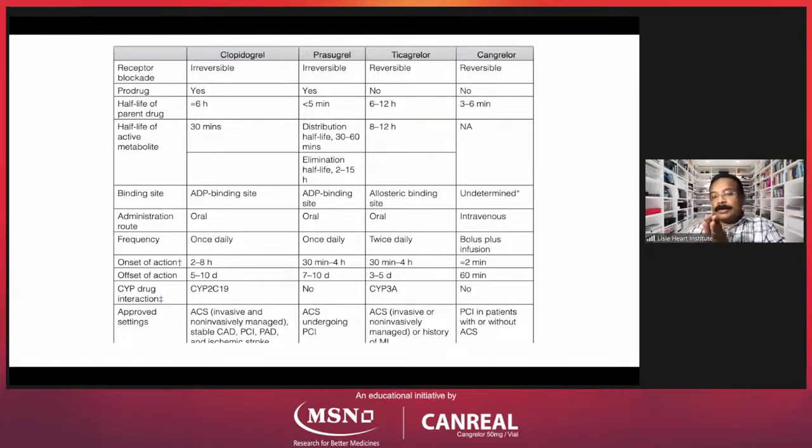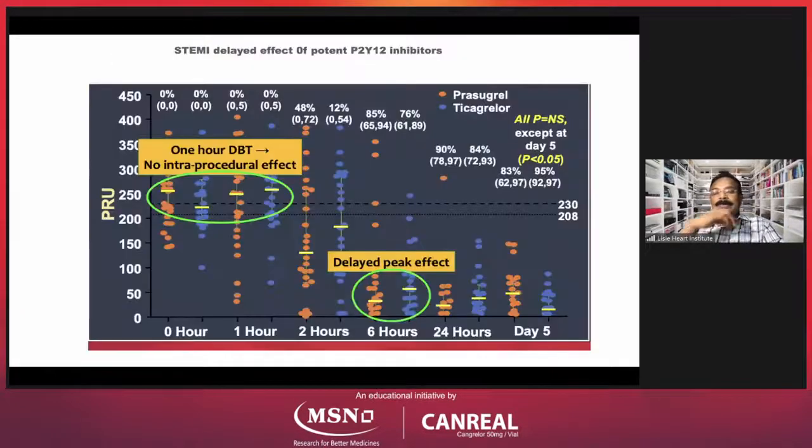All the other three drugs, clopidogrel, prasugrel, ticagrelor, are oral, and Cangrelor is the only intravenous antiplatelet P2Y12 inhibitor available. Intravenous aspirin is available in Europe and they use it. The way we administer it is a bolus plus infusion, and it acts quickly. The action comes in 2 minutes, and the approved setting of use is in PCI in patients with or without ACS.